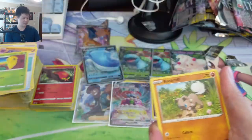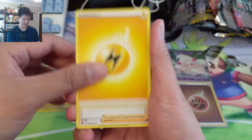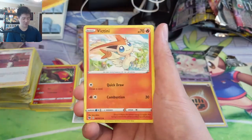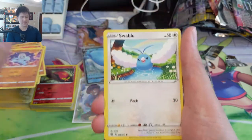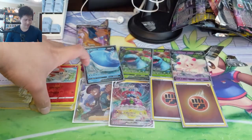Alright, last chance though. Also, I'm super curious, what are people looking for? Like, if you're going to pull a Charizard in this opening, which one would you want? Would you want the shiny or the Rainbow VMAX? I think for myself, I'm kind of leaning towards VMAX. But, alright, third Lycanroc, I think.